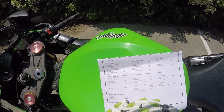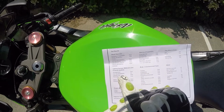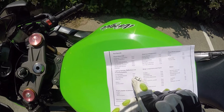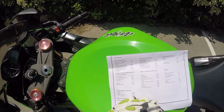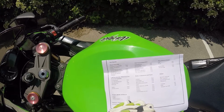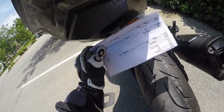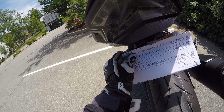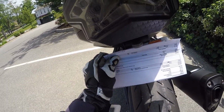During the Mass State inspection, Kawasaki failed me on my turn signals and reflectors. See that, guys? Fail. Despite the fact that my turn signals were working in the front and in the rear, and my reflectors were fine. Kawasaki failed me because of the integrated tail light on the rear of my bike. So this is an integrated tail light right here. It's the Moto Dynamic integrated tail light.